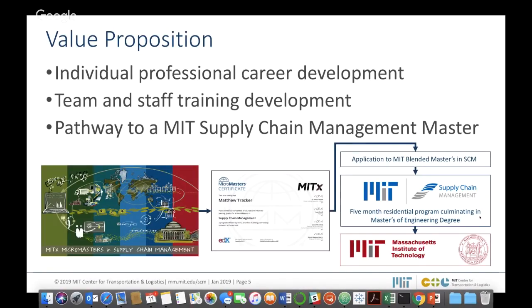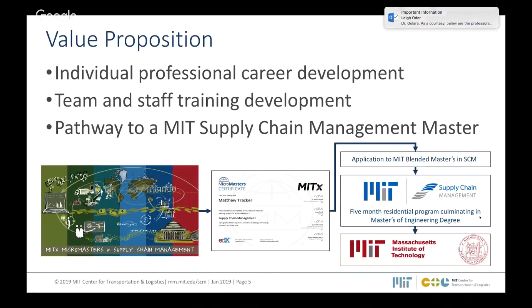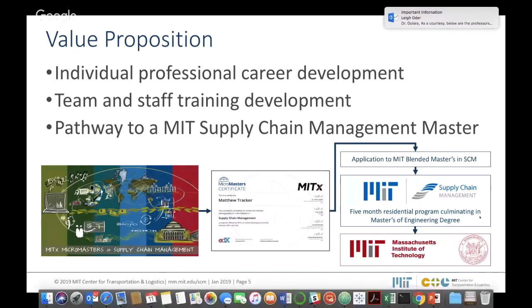And then the other thing, it could help lead you to a follow-on graduate degree, because this can be a pathway to earning a master's degree here. If you earn the MicroMasters credential and apply to MIT and get into our supply chain management program, we give you a semester's worth of credit. And MIT has never done this before. We're the first ever program for this. In fact, you come here and in one semester, you can earn the master's degree that usually takes a full year.